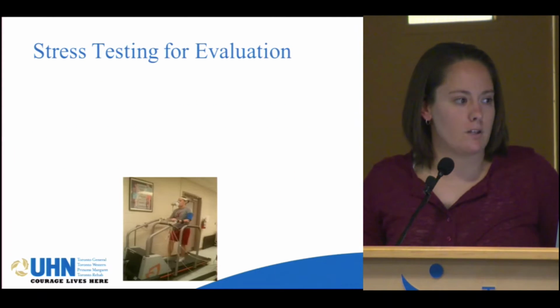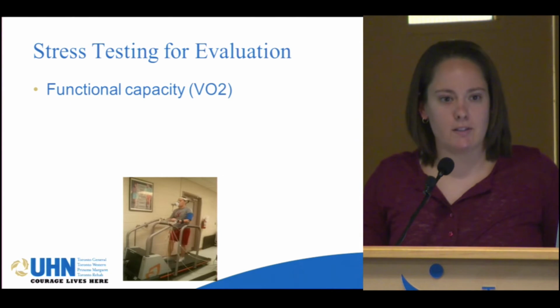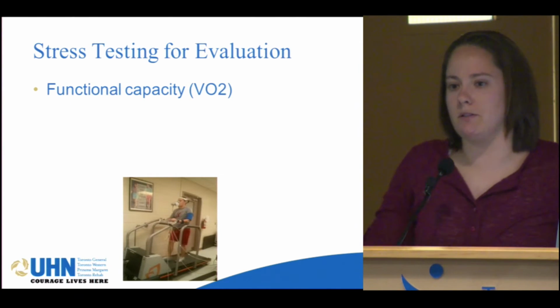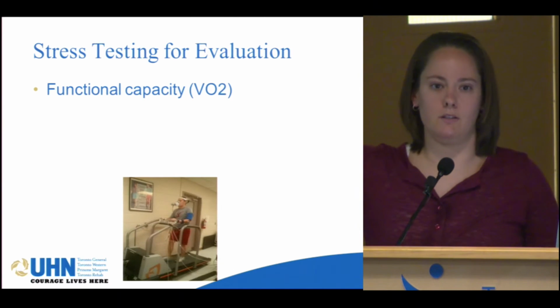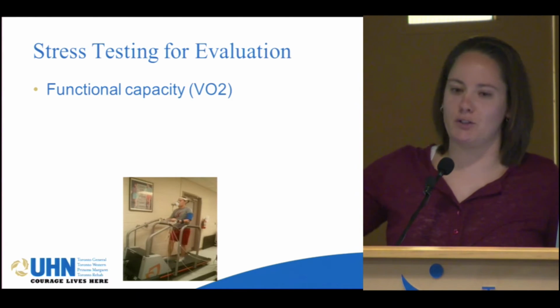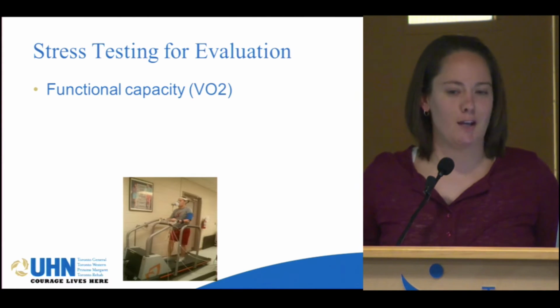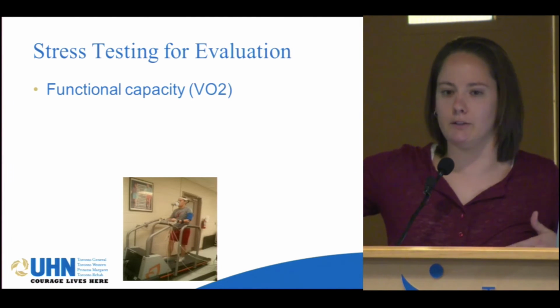Okay. So we also do it for evaluation purposes. So this is the test that all of you do when you come into this program. And this lovely picture at the bottom here, that's me doing the functional stress test. So I found out that I was really out of shape. I'm in much better shape now than I was during that picture there. But when we say that we know how you feel with that lovely mouthpiece, we really do, okay?